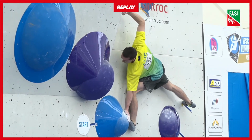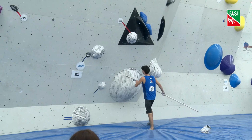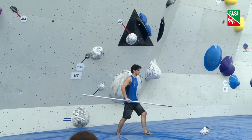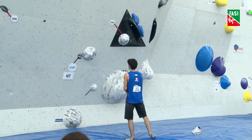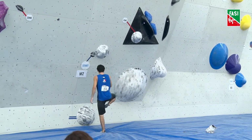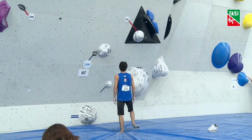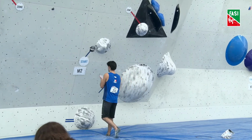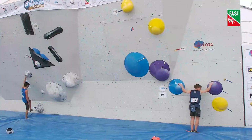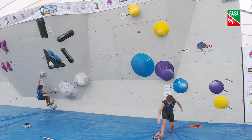Okay, next out, first of the British athletes is Rhys Conlon. Rhys only 17 years old. So it looks like he competed in the previous round of this competition in Austria and placed 40th. Yeah, so this is his first semi-final as a senior competitor.